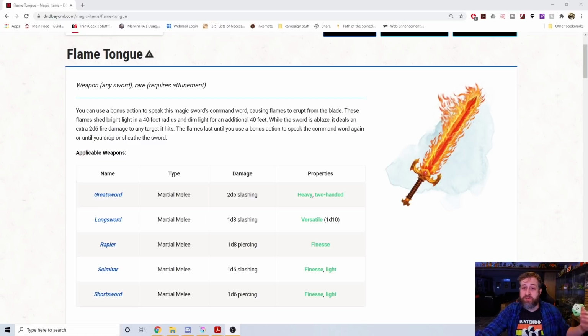For those of you who don't know, it's a rare magic item that requires attunement, and you can basically ignite this blade as a bonus action, causing it to shed, which I didn't realize, 40 feet of bright light. That's a lot of light. And 40 feet of dim light beyond that, and while it is ablaze, you can deal an extra 2d6 damage to a target if you hit them.